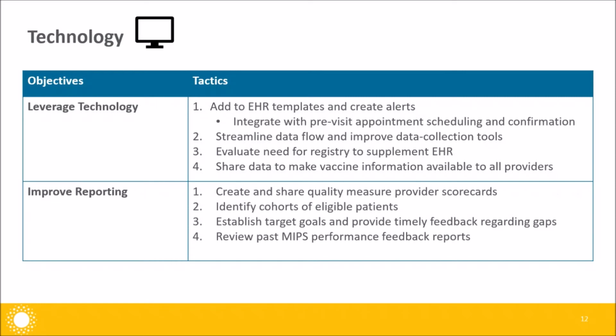You want to make sure you integrate it with the pre-visit appointment scheduling and confirmation processes. So start early so that your staff can communicate that with the patients, and the patients expect that when they come in, so they're prepared. You want to streamline the data flow and improve the collection process.